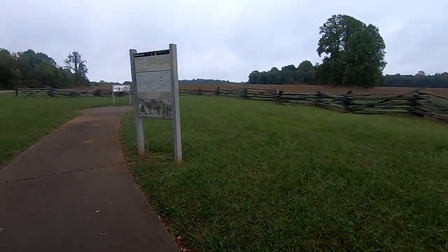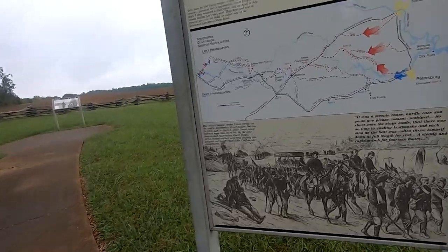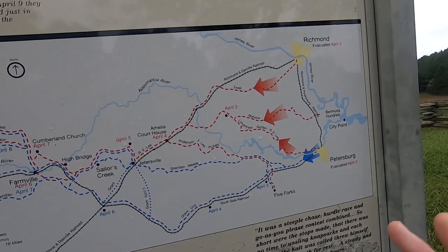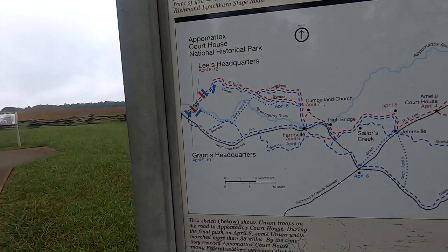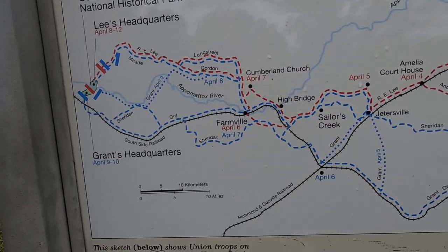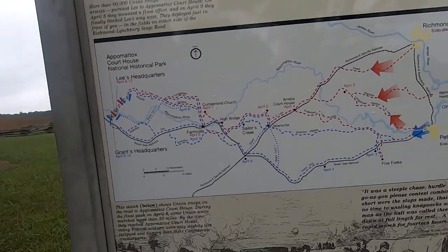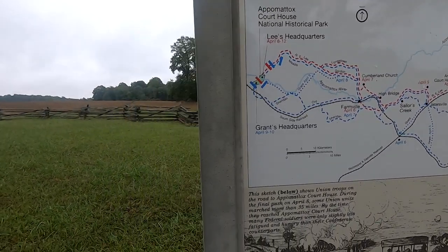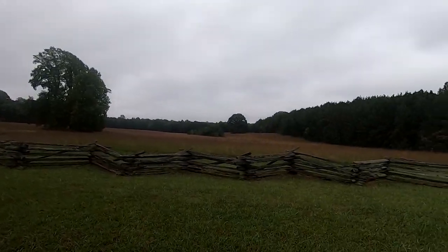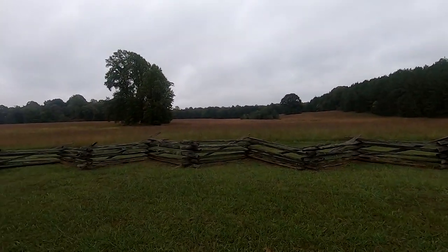We come over here to this next sign. We can see the journey that the soldiers took from east to west to Appomattox. And I was actually on this High Bridge the other day. I didn't know the soldiers actually crossed there. Very interesting. Here's another look at the field on this day. Not the sunniest day, but beats rain.